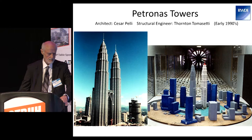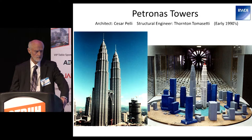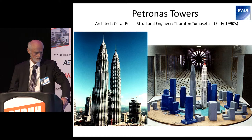But the team involved with that, Cesar Pelli, Thornton Tomasetti, and ourselves, RWDI as the wind engineer, did then become involved in the Petronas Towers, landing the job partly on the strength of what we'd learned on the Miglin Beichler Tower. So these towers have this tapered form, and they are in a relatively mild wind climate, and they worked pretty well. There were some novel features.